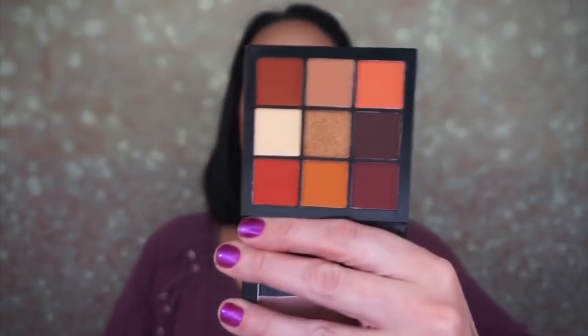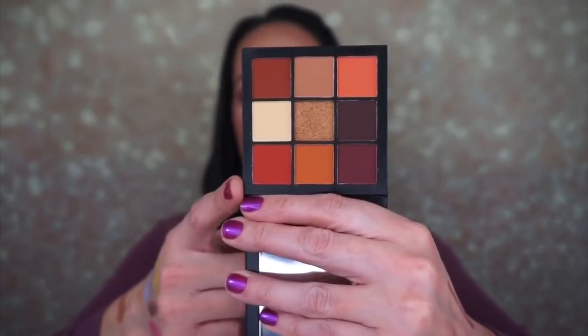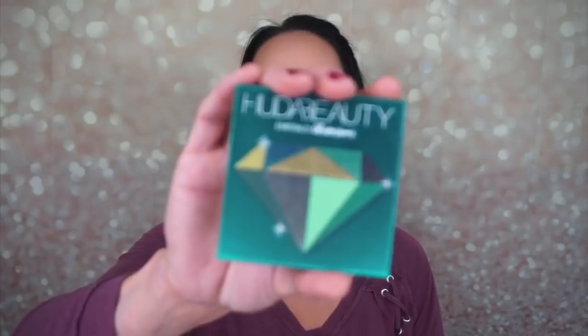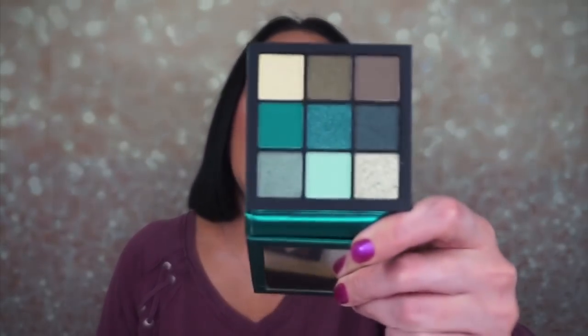Okay, the next five palettes are the Huda Beauty Obsession palettes, these small ones. I got these in Ipsy boxes. So I got the Huda Beauty Warm Brown Obsessions palette. It looks like this. I don't like this one at all. I don't grab for it. The first time I ever did a look with it, it just didn't turn out right, so I never grabbed for it again. The next one is the Huda Beauty Emerald Obsessions palette, and it looks like this, and I don't grab for this one either.